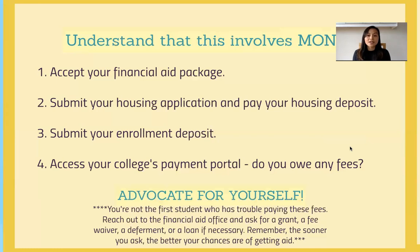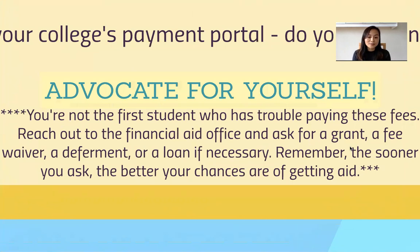You want to advocate for yourself. I can't tell you guys how many times students encounter issues paying their fees. So we always say advocate for yourself. Don't be shy about calling the financial aid office. Don't be shy about emailing them and saying, hey, I'm wondering, maybe I'm low income. I'm wondering if you guys have a fee waiver or a deferment plan. So just ask. It never hurts. If you don't ask, you don't get it. So advocate for yourself. That's so important in college because in high school, maybe someone was there to hold your hand. But in college, it's all you. So it's good practice to do it over the summer. So this is a little extra encouragement to advocate for yourself.